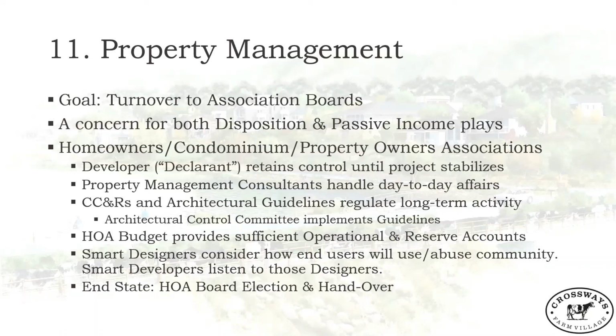And so you, as Crossways Ventures, the partnership that you developed, you're acting as what we call the declarant. You declared these restrictions, and now your job is to enforce them. And you enforce them throughout construction. You enforce them throughout sales. You retain control. So the HOA board, the customers, are not typically voting until much later in this process.